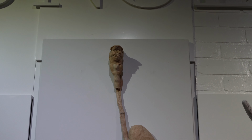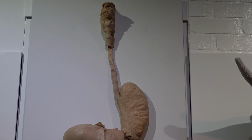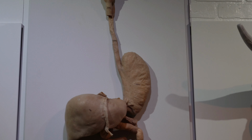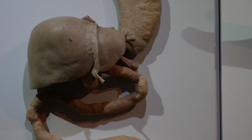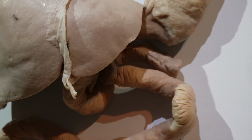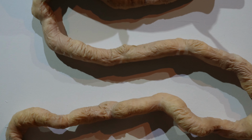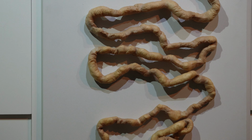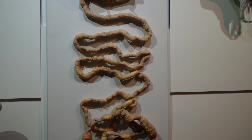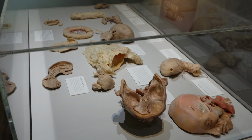Here we have the entire GI tract, so it starts here above your mouth, you're swallowing, goes into your stomach, and then your digestive enzymes kind of hit it right about here. And then it starts to make its way through the intestinal canal. Fascinating stuff, right?